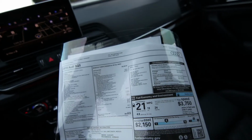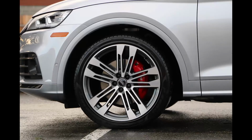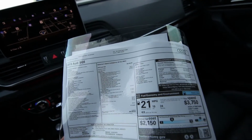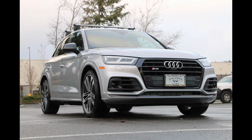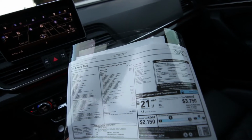Then we have the S Sport package. That was $3,000, giving you red brake calipers, sport adaptive air suspension, and sport rear differential. That sport rear differential really makes an improvement in the handling aspect, high performance driving. If you're going around corners pretty quickly, that sport rear differential definitely makes a difference.